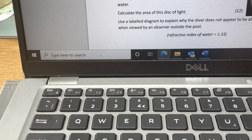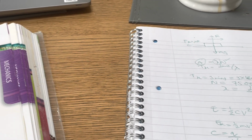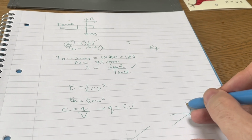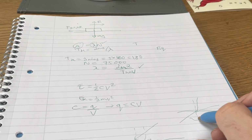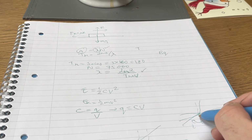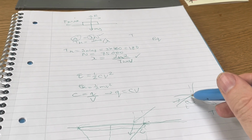Okay, so the diver, so total internal reflection. How does total internal reflection happen? Well, if the critical angle is exceeded, so if you have something incident on a surface like that, then refraction will happen. If the incident angle gets bigger, then no refraction happens at all, and it's reflected back in instead. So you have total internal reflection rather than any refraction once the incident angle exceeds the critical angle.